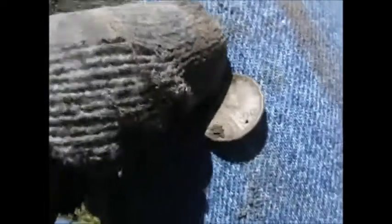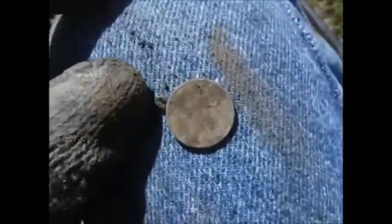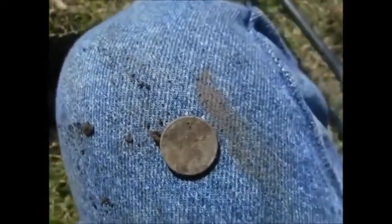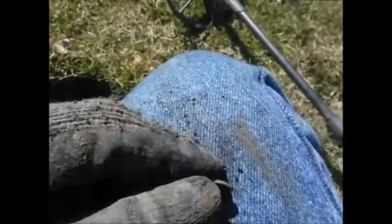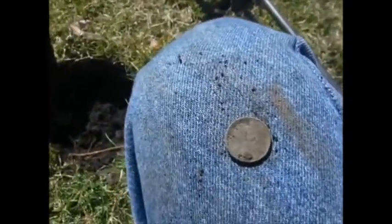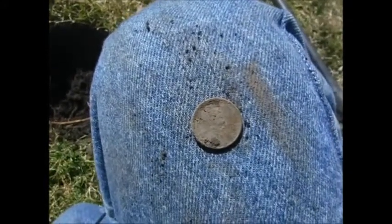Yep, just got the first wheat, 1950. Alright, let's keep moving along. It's been a success today, so I don't care what I find from here on out now. I dropped into full sensitivity coin jewelry mode because just all metal mode, I just can't hack it yet today out here. Alright, on to the next.